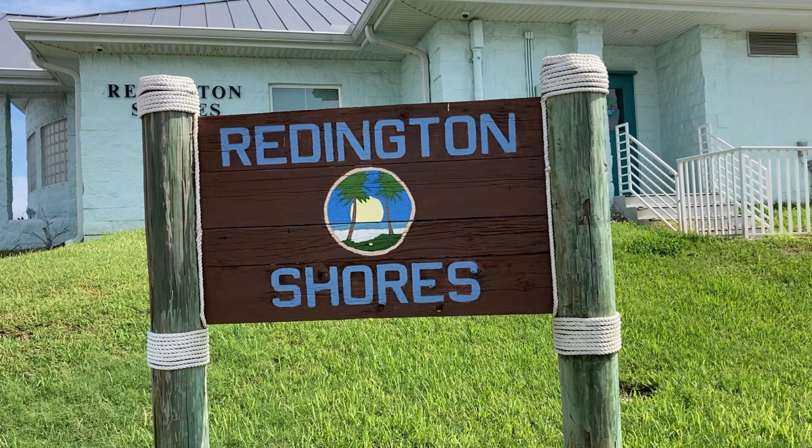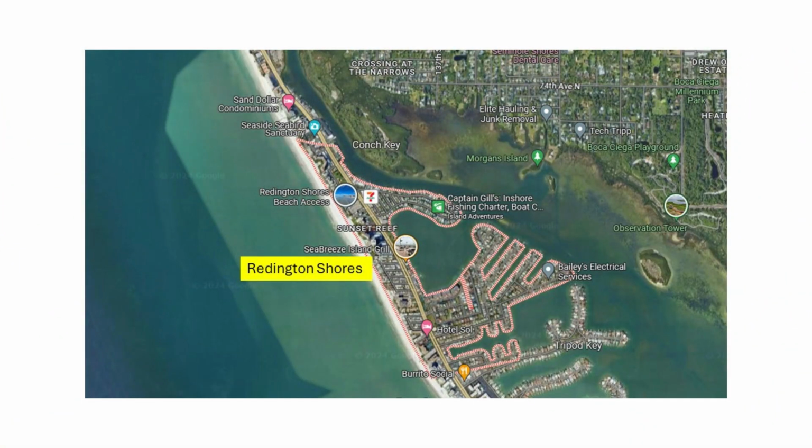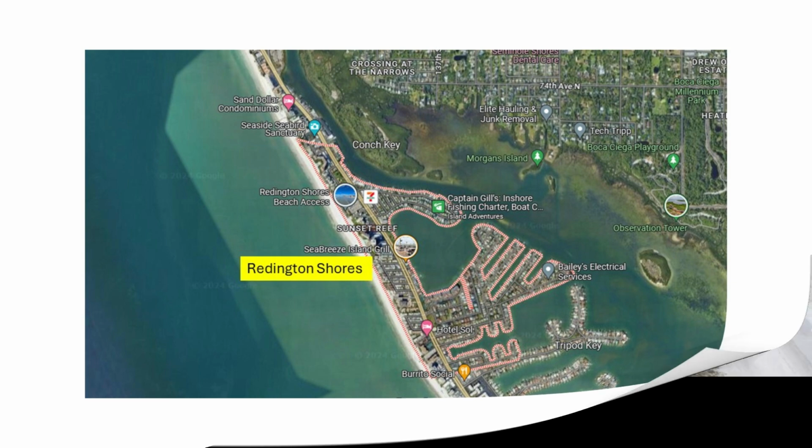As we continue north on Gulf Boulevard, we get to the last of the Redingtons, which is the town of Redington Shores. Redington Shores is bordered by Indian Shores to the north, North Redington Beach to the south, the Intracoastal Waterway on the east, and the Gulf of Mexico on the west. Redington Shores is approximately 1 square mile in size, with 1/3 square mile of land and 2/3 square miles, 70%, being water.